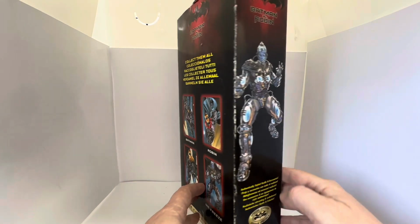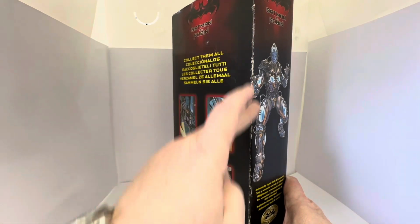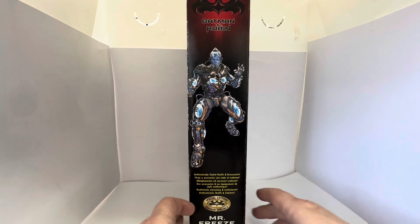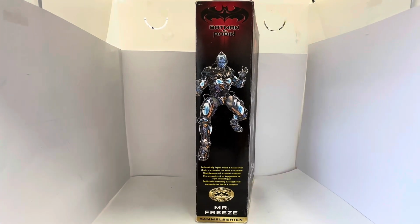And it says Series Collectioneer, which is, I'm sure, a special collector's edition. Okay, if we turn the box to the side, there's a little bit of wear on the side of the box there. You can see where it's been sitting on a shelf for many years. But other than that, it's pretty much spot on.